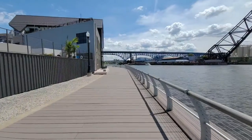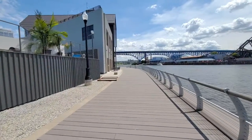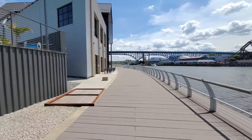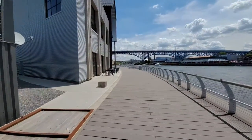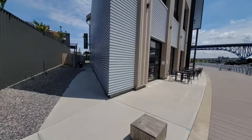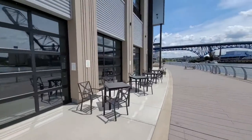So we will turn back around and check out the remaining spots in the flats east bank. There is an alleyway, but I don't want to cut through there.